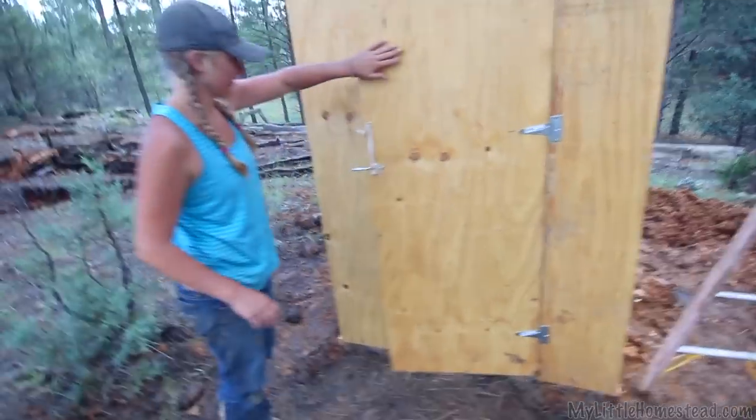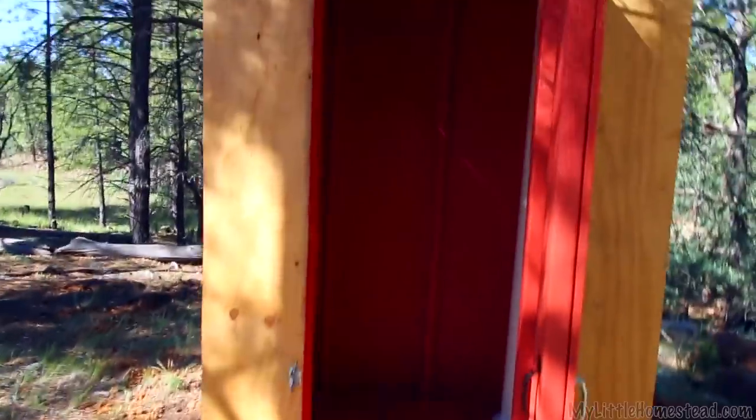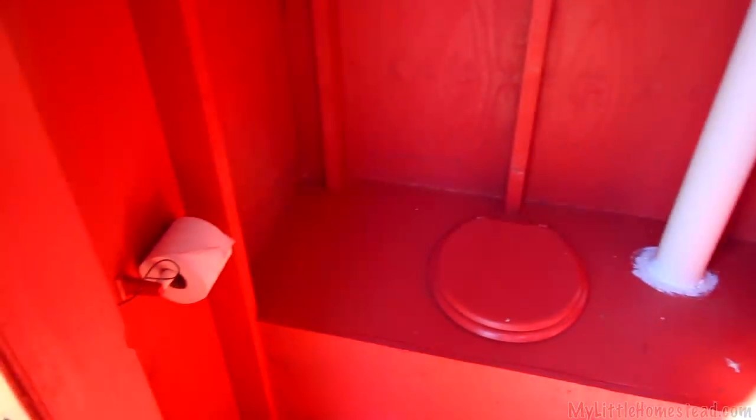Look at that. At this point now, we're all settled in. We got all our animals put together. The trailer's put together. Our outhouse is functional, which is important. It's nice, feels like home now.